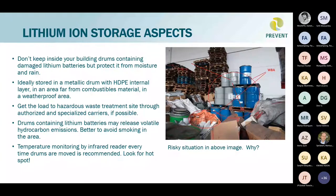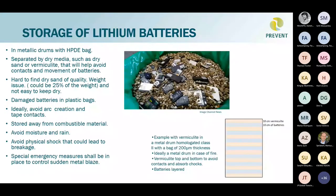The storage of lithium batteries. This is what is recommended. It's not me, but it's recommended to do it. It's a metallic drum with an HDPE bag, a thickness of around 200 microns. It's good to separate the batteries with a dry media, dry sand or vermiculite. That will help avoid contact and movement of batteries inside the drum.